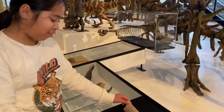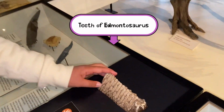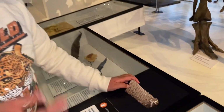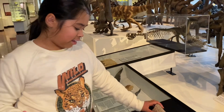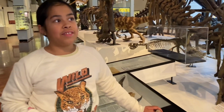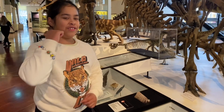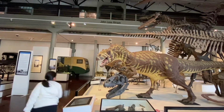These are teeth of Edmontosaurus. It means Edmonton lizard and lived in Alberta in Canada. And it's plant eating, which means it's a herbivore. Oh, these are pretty spiky. Good for chomping down teeth.